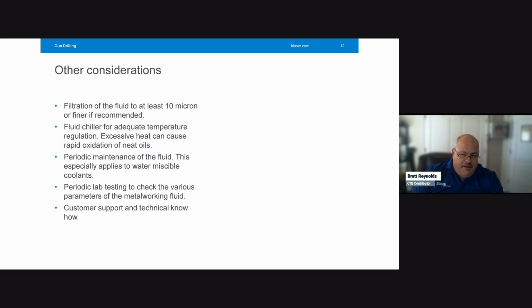When you have high levels of heat, especially the neat oil, it can rapidly oxidize that fluid. So you want to make sure you can control the temperature range of the fluid. So you may have to have a chiller installed on the machine itself.